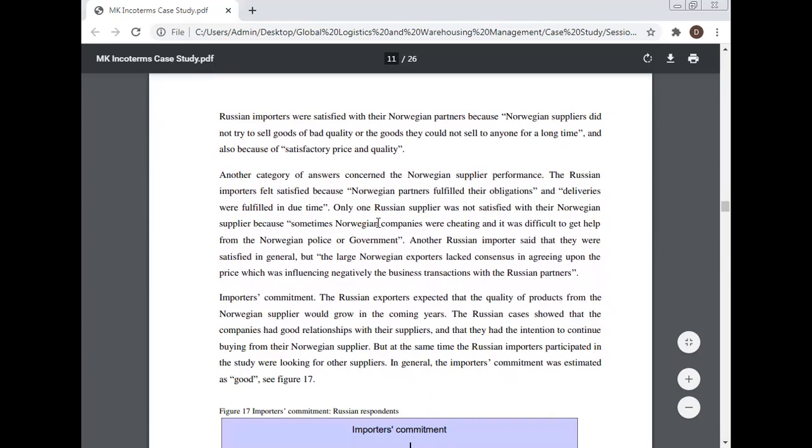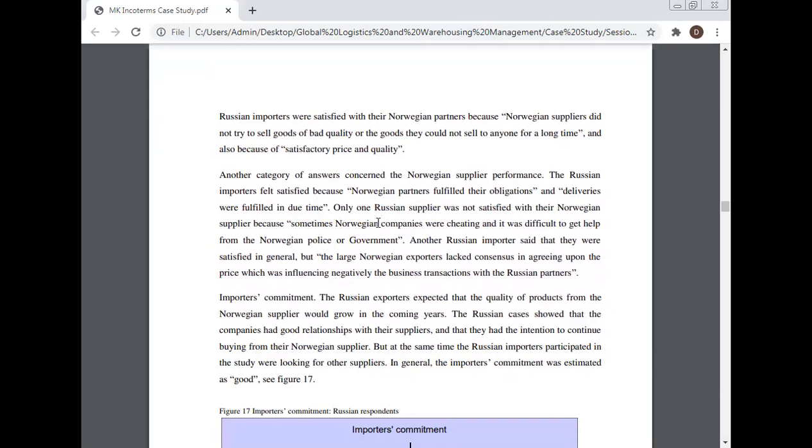Only one Russian importer was not satisfied with their Norwegian supplier because sometimes Norwegian companies were cheating and it was difficult to get help from the Norwegian police or the government. Another Russian importer said they were satisfied in general, but the large Norwegian exporters lacked consensus in agreeing upon the price, which was influencing negatively the business transactions with the Russian partners.